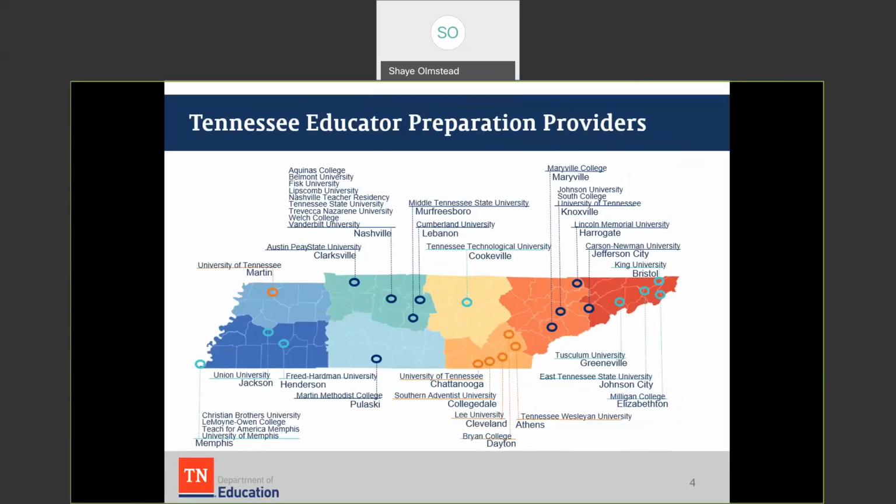This is just a map for context of all of the approved educator preparation providers in Tennessee, with the exception of a couple that we need to add to the map. We have our first district-based approved preparation program in Murfreesboro. That's Rutherford County Schools. And then we also have a small school in Memphis, Rose College, that is now approved.